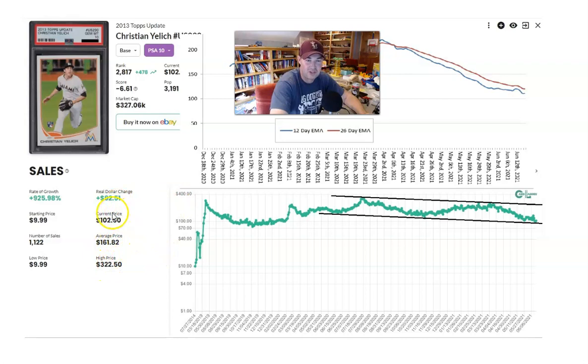People are saying no. High price $322, currently sitting at about $100 here. So it's in a pretty decent downtrend. It's at the bottom of the range, which is interesting. But what I would be waiting for is, let's see him return to some sort of form. Batting .200 isn't going to do it, but if he can start to get up to .260, .270, look like he's going to hit 30, 35 home runs, then I think you can see interest pick back up. But in the meantime, it is contained within this trend.